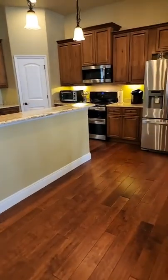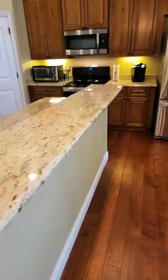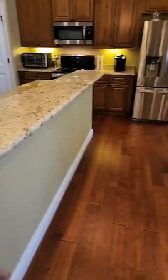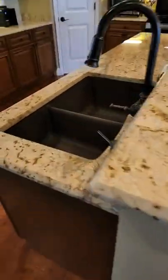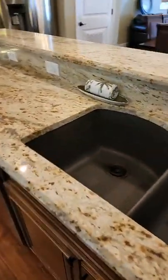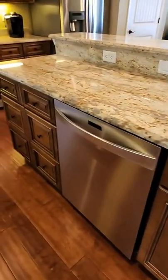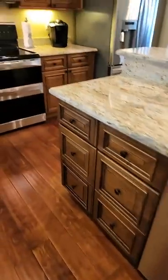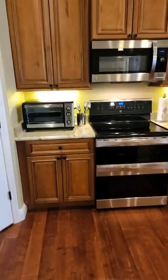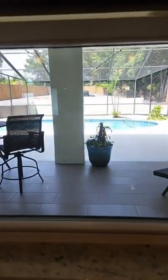Beautiful, stunning kitchen. Stainless steel appliances, gorgeous countertops, plenty of room for at least 4 bar stools, deep, deep sink. I love the sink they chose over the stainless steel. It goes so nice with her countertops. Gorgeous drawers and lots of great appliances. Really pretty, deep pantry, and my favorite is the little window looking out to the pool.